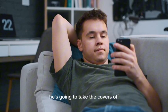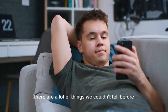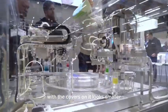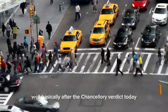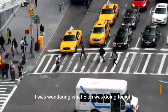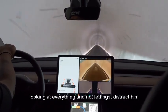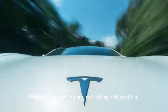He's going to take the covers off. I know there are a lot of things we couldn't tell before with the covers on. It looks smaller. Well, basically, after the Chancellery verdict today, I was wondering what Elon was doing tonight. We know he's in the Optimus lab looking at everything and not letting it distract him.